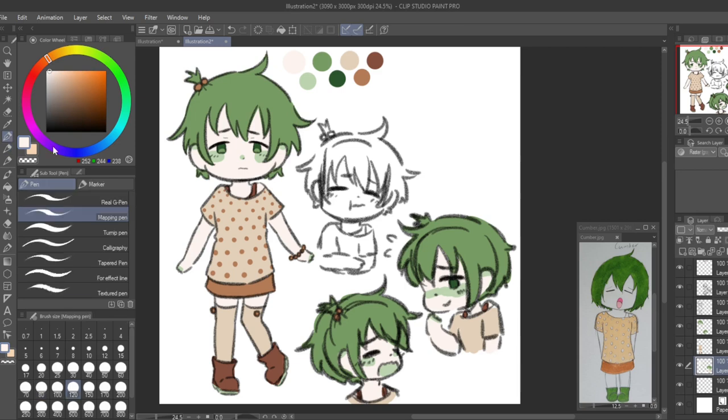I'm pretty happy with this final design. It still has the same kind of feeling as the original character, but I do think I succeeded in improving it a little bit. I think she's pretty adorable, and she's probably gonna remain my favorite.